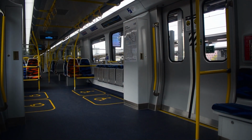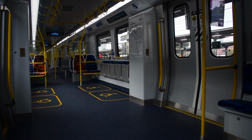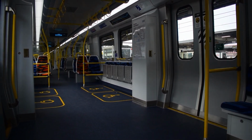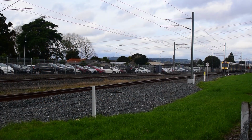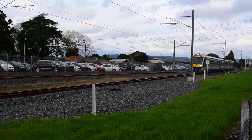Now, as much as I don't like the HCMT's external appearance, I will say that the interior design is very nice from an aesthetic perspective. The seats, on the other hand, are just about as comfortable as those on the AM class in Auckland, and that's not a compliment.